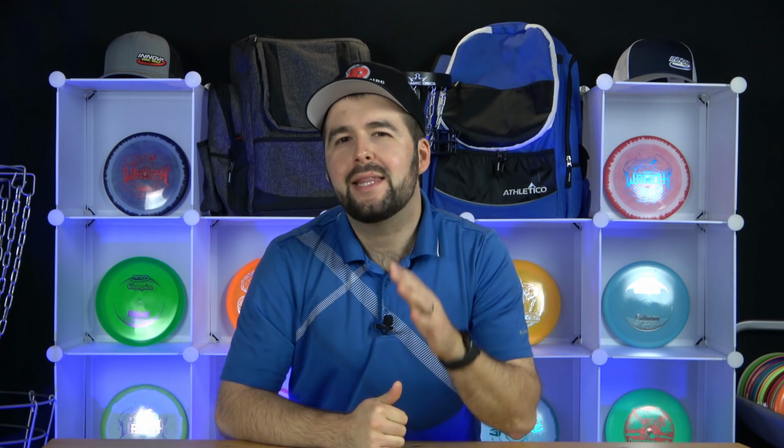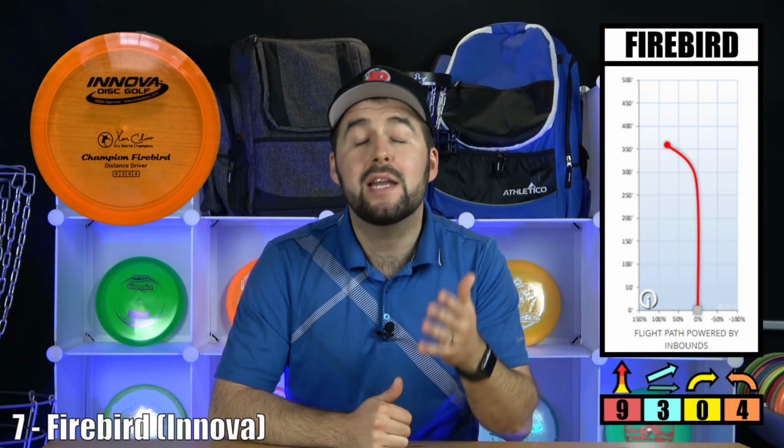Moving on to the 7th most popular disc of 2020, the Innova FIREBIRD. Now the FIREBIRD has a speed of 9, a glide of 3, a turn of 0, and a fade of 4.